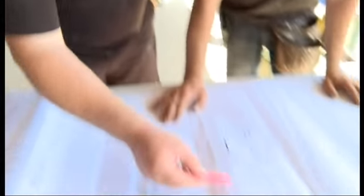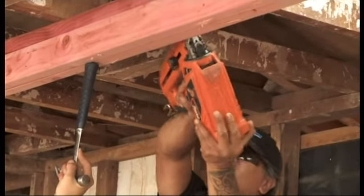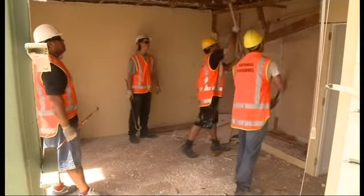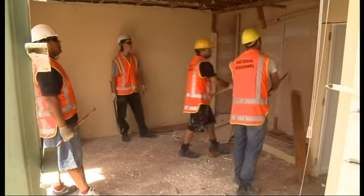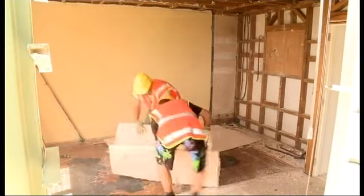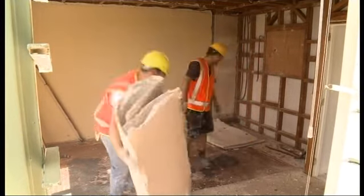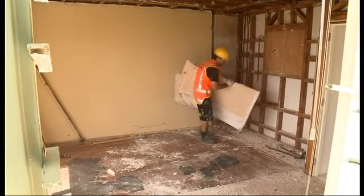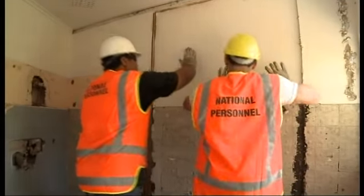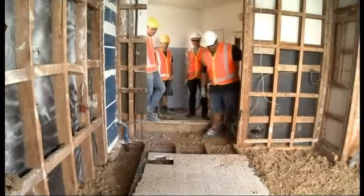Thank goodness I have a strong team led by Refresh Renovations to help me get through. We've been tackling one room at a time, and right now we're demolishing the downstairs second bedroom. The wall between this bedroom and the next door bathroom needs to come down because the new wall is planned to be in a slightly different position to accommodate a nearby Rheem hot water cylinder and a new wardrobe. Whoa!